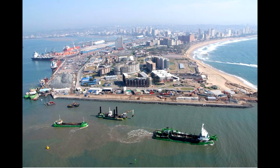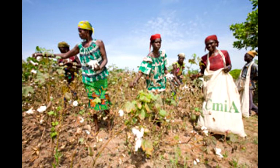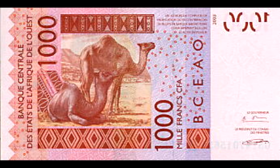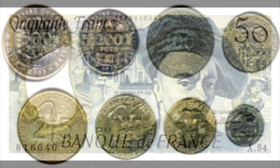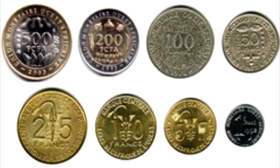Benin Republic, like I said at the very beginning, relies heavily on its ports in Cotonou. So Cotonou also faces a number of piracy issues, which Benin Republic itself has asked for assistance from the international community. Cotton accounts for about 40% of GDP and makes up 80% of official export receipts. The currency of Benin Republic is the West African franc CFA, which was tied to the French franc, but France now uses the euro. So that franc CFA is tied directly to the euro. So 1 euro is equal to about 655 franc CFA.